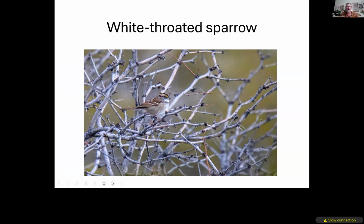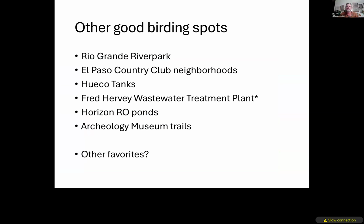And then just a few other good birding spots in the winter and other times of year. So along the river, Rio Grande River Park can be nice. There's a few other spots. Basically, any place you can get near the river in the Upper Valley is good. Those are some pictures before from Coronado Country Club, El Paso Country Club, and those neighborhoods have really nice trees, so you can get some really good birds there.